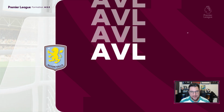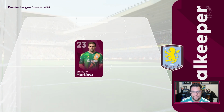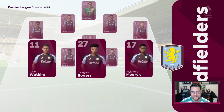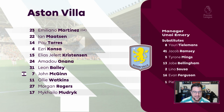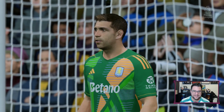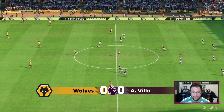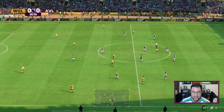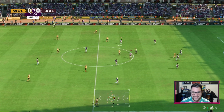Aston Villa welcome in Mudryk into their starting lineup. He'll be starting on the left of midfield. Martinez obviously in goal. It's the normal back four that Unai Emery's picked most of the season, with John McGinn in the middle as captain. Morgan Rogers will be flanking Ollie Watkins, with Mykhailo Mudryk starting on the left-hand side. Morgan Rogers moves into an attacking midfield role. I got the team system wrong, because it was done wrong on the lineup in the intro game, and that's something that needs correcting, EA.